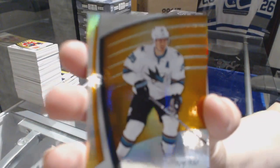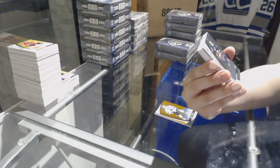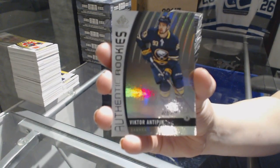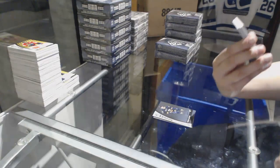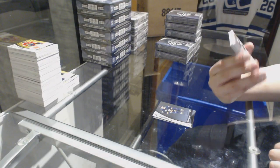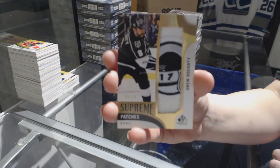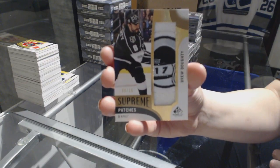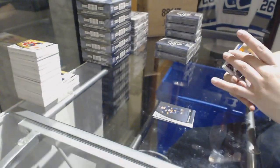Number to 132 for the San Jose Sharks, Logan Couture. Number to 224, authentic rookie rainbow of Victor Antipin for the Buffalo Sabres. Ooh, I like that. We've got a Supreme Patches, number to 15 for the LA Kings, Drew Doughty. I like that patch. Supreme Patches of Drew Doughty.